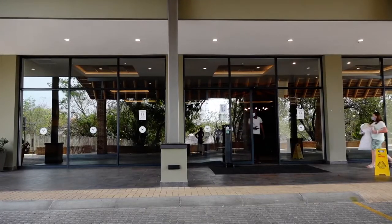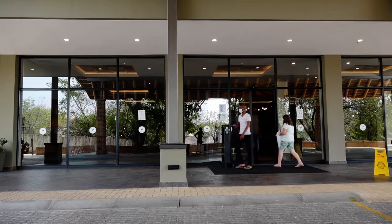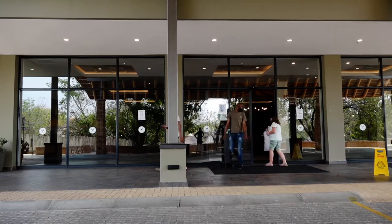Thanks very much for that information. I mean, people who normally come to this park and don't want to stay in the chalets now have an alternative, a hotel setup, where if they don't want to stay in a chalet, they can then book.